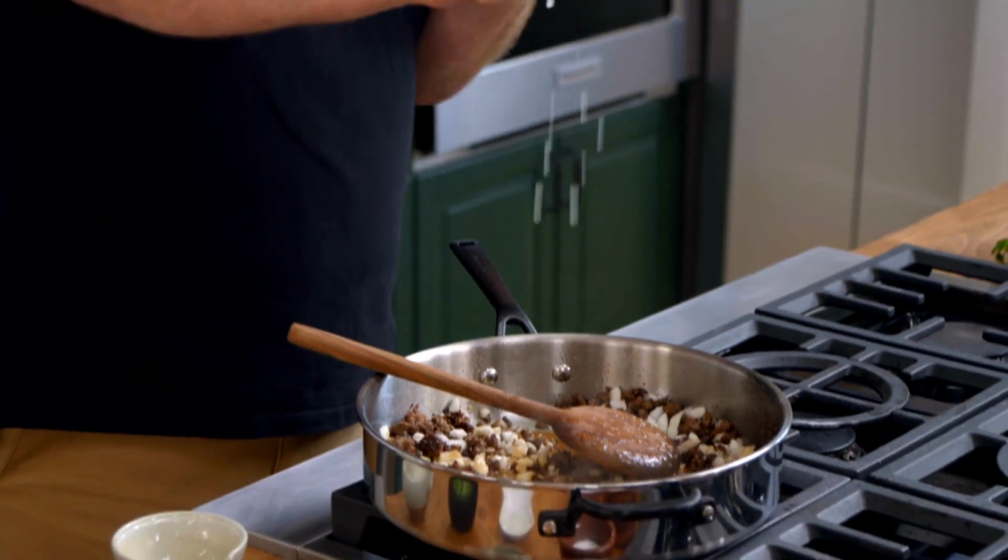Then we've got the funk: fish sauce. When you mix fish sauce with other ingredients, it just brings out the best of them. It's unctuous and beautiful. And then a little bit of lime, which just gives it a pop. We're just letting that cook away. It's almost like a little wok, right? That's just kind of happening.